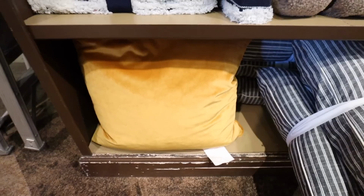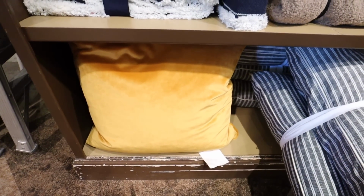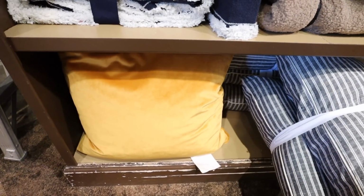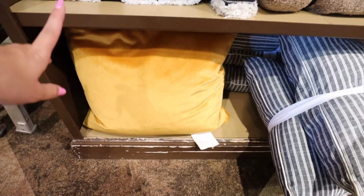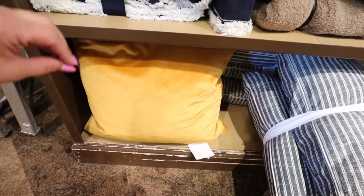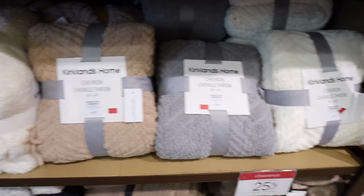This is marked down to $10 from $40 with the additional 20% off on top of that. So closer to $7 for a throw pillow. This would also be really great for a late summer into fall transition. That would be really, really pretty. All of these blankets are great.